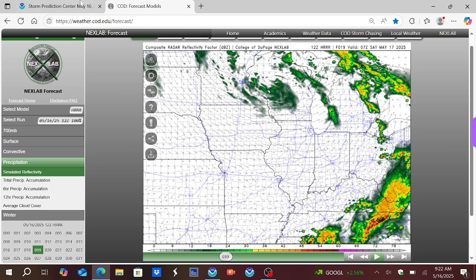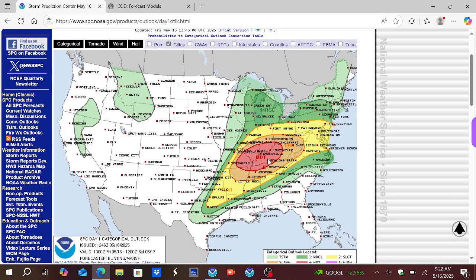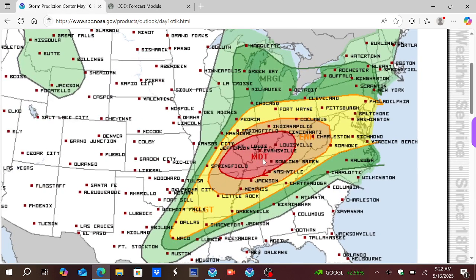So make sure you're preparing now for a tornado outbreak today if you live across much of the Midwest, Mid-Mississippi Valley, and Tennessee Valley, especially in our moderate and enhanced risk areas.